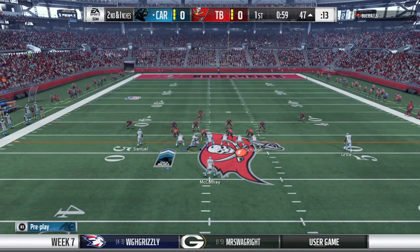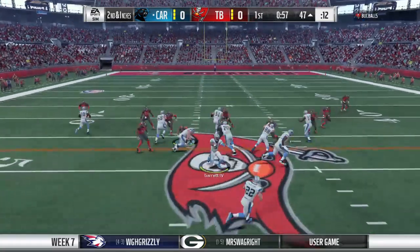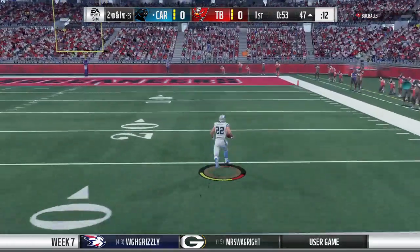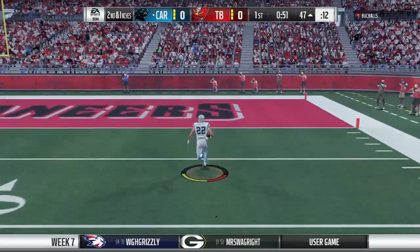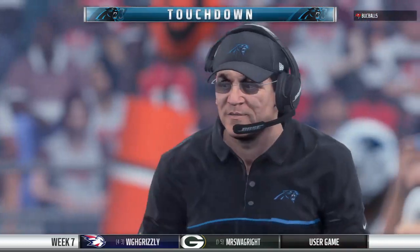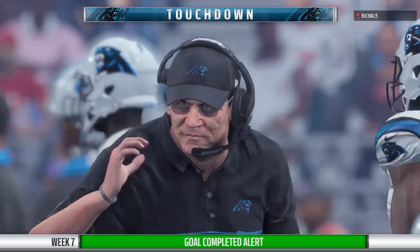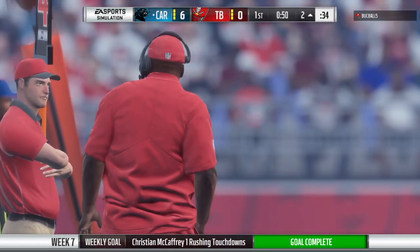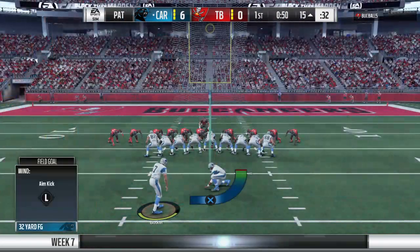In motion right comes Funchess. Again, they run. Again, it's McCaffrey. And some room to roam now. The 20, 10, touchdown, Carolina. A great play there with touchdown number 7 on the year. And the Panthers are going to take a first quarter lead.